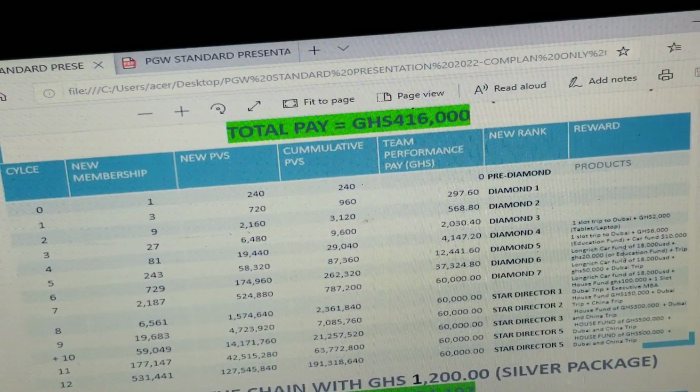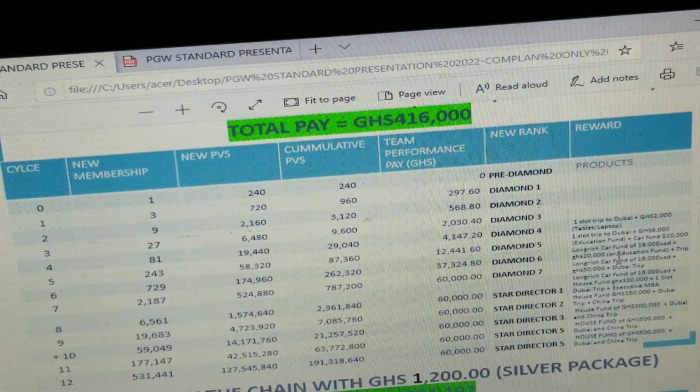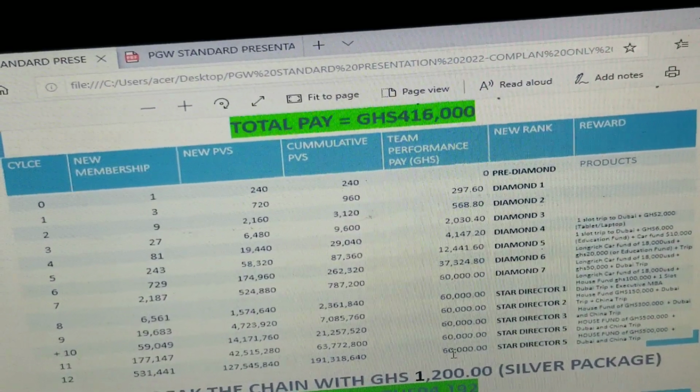Diamond 6, you get a car fund of 18,000 US dollars plus 2,000 for educational fund. If you want an educational fund, you take it, plus a trip, okay, Dubai trip. So that's how it is.